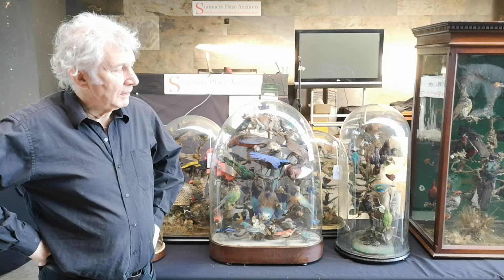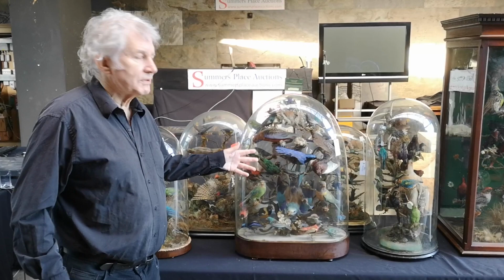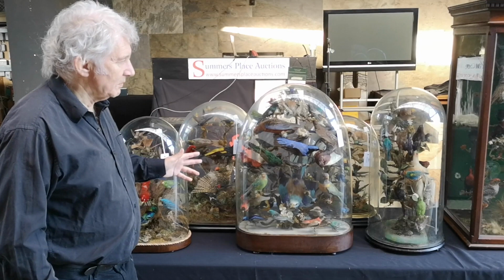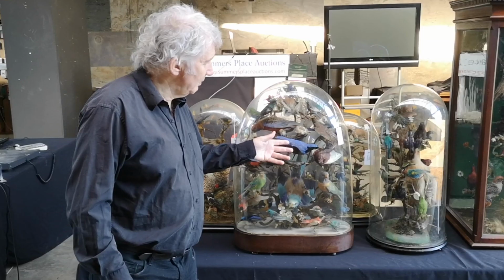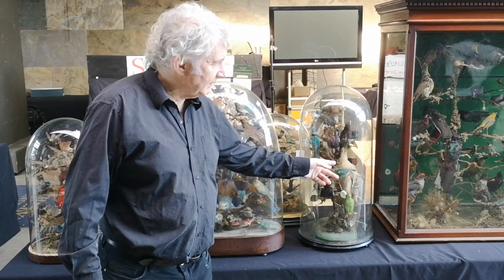Summer's Place is very fortunate to have got this wonderful collection of Victorian glass domes full of brightly coloured tropical birds. And these sort of things at the moment are incredibly fashionable and incredibly sought after. This collection has got some wonderful things in it, like a beautiful blue bird here, a cock of the rock there, which is a really sought after bird.